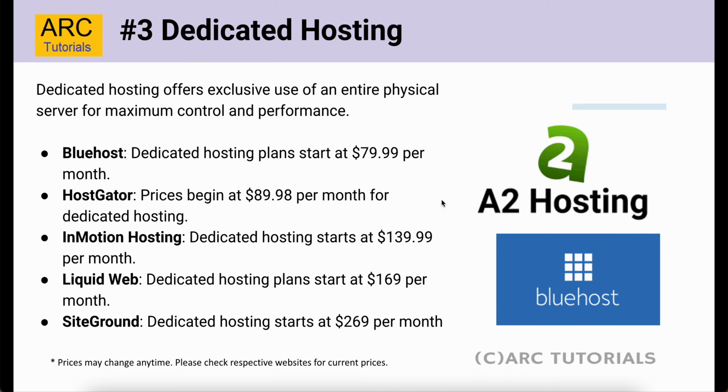Now this is for an enterprise that has a large business online, a dedicated SaaS business, etc. Here you have an entire physical server for maximum control and performance. It is not shared. You own the entire server, and you host your website and your applications there and do the business. Here again, the prices would be higher than what you would see for shared or a VPS.